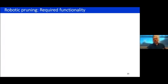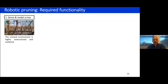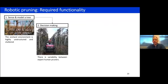Okay, so if we talk about the different functionalities that are required in a pruning robot, well, first you have to sense and model a tree. And as I mentioned before, the orchard environment is unstructured and cluttered. Then you have to go through the decision-making process. I showed a video before of an expert pruner as she was deciding which branches and limbs to cut. But we've done studies that show that there's substantial variability between even expert human pruners and the decisions they make. So that makes it even harder to encode these rules in an algorithm.